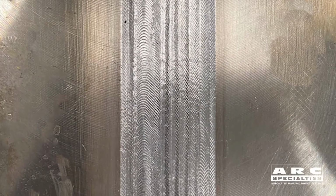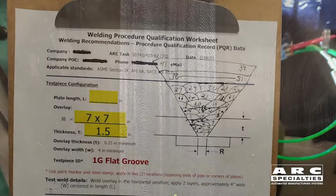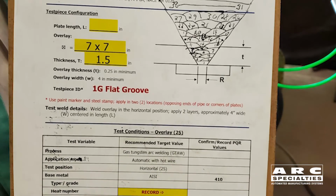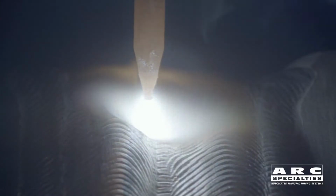So all of today's video was shot with a Xyris camera. We've actually shown you two different test plates being made, one in the flat position and one in the 2G or horizontal position. And then finally the documentation that you see on the clipboard, that's called a PQR, Procedure Qualification Record, where we document the welding process variables all through the entire process. After this part is finished, we're going to go through a post-weld stress relief and then on to destructive testing.